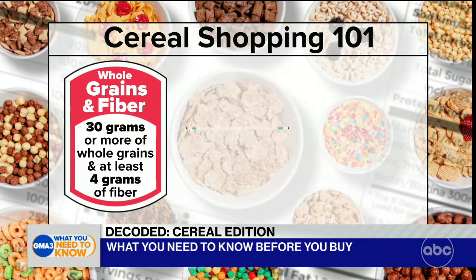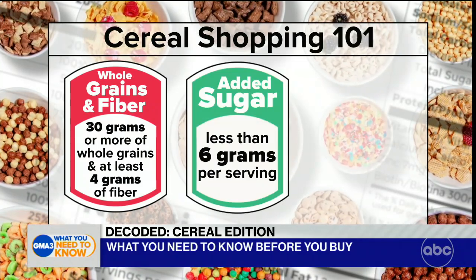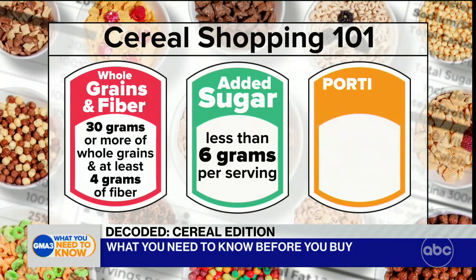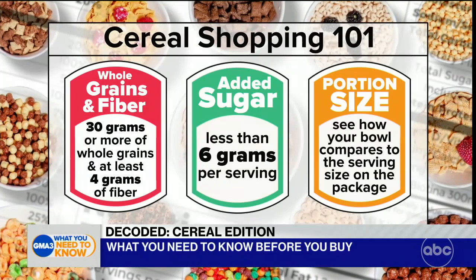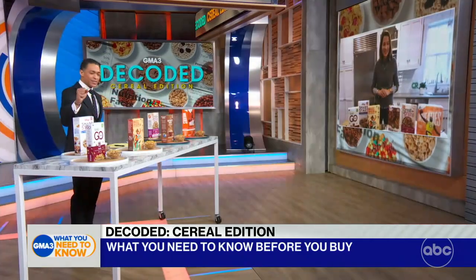Second, you want to look at added sugars. You want to keep your added sugars less than 6 grams per serving. And finally, be aware of portion size. Cereal serving sizes vary, and people tend to over-pour. So you'll want to have a sense of how much you pour in the bowl as compared to what's on the package.